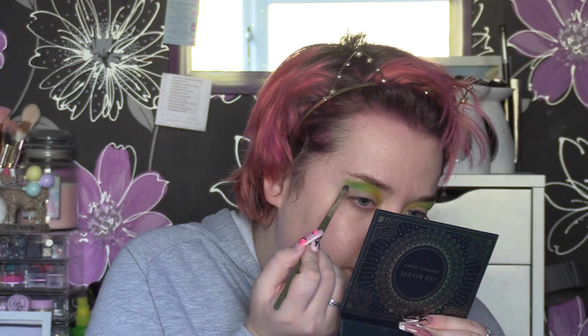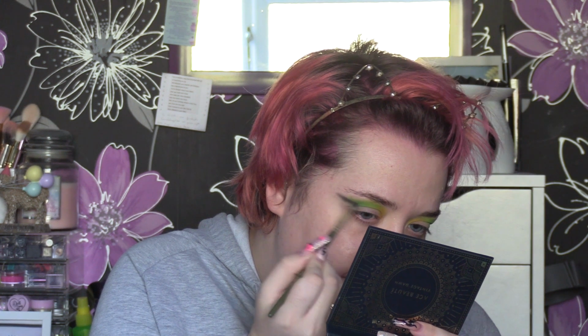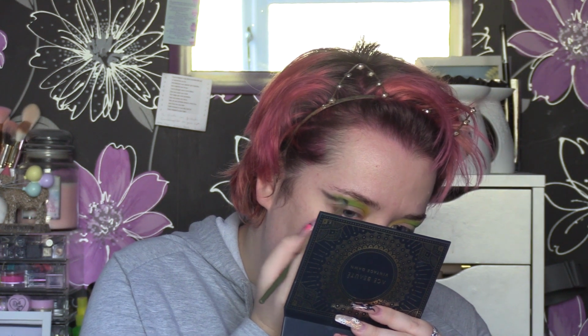And we're going to draw a little wing out there, and we will blend this out eventually with a bit of green. I just want to build it up first. It's almost like a browny black. It's a really interesting shade. It's a little bit green almost, or perhaps not even green, it just works with the earth tones of the greens.